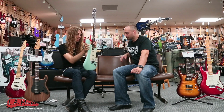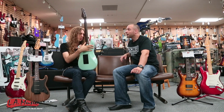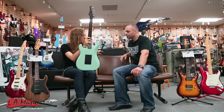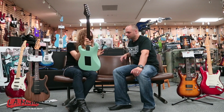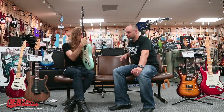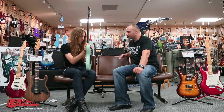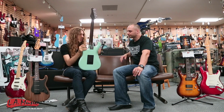It's kind of a unique color. It's a seafoam green, a really cool color. It's not a true seafoam. It's aged. You can see it's almost lime green in a couple spots, just because it's an old body that they've had in the shop for so long. Did they recently paint it again? Yeah, they painted it and refinished it and everything.